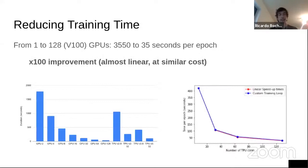And just as an example, if we take one example, which is 3D GANs for fast simulation. To generate simulation data, we are also looking at using machine learning. And initially, one epoch of this training would take 3,500 seconds. And using the public cloud and this infrastructure based on Kubernetes and Kubeflow, we actually managed to scale this to using 128 GPUs in parallel. And we got almost linear scale. So we got 100 times improvement.